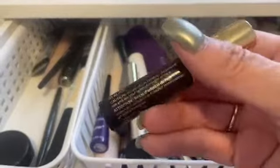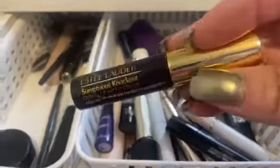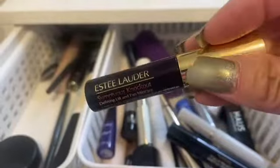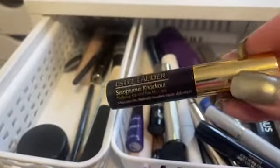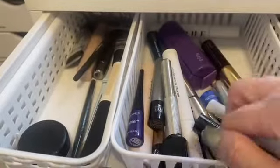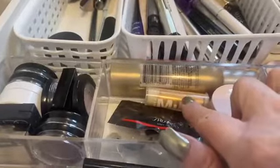Oh, this is just a little sample size of the Estee Lauder Sumptuous Knockout. I do love that mascara. I have a full size in backup. I did go through a whole one of these. This is a very nice mascara. So that's it there.